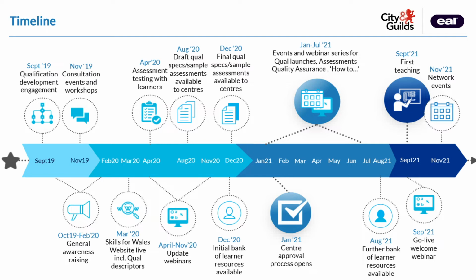We are monitoring how the coronavirus is affecting how we continue to make sure our consultation is carried out in a robust way. This may result in a phased introduction to the availability of the draft qualification specifications. We are still on track to have the final qualification specifications and sample assessments available by December 2020. In the 6-month countdown to first teaching, we will remind providers of the things they need to think about ahead of delivery with a readiness checklist. From September 2021, we plan to invite teaching centres to sector-specific network events.